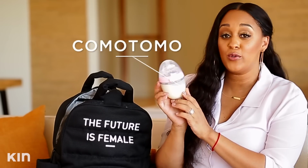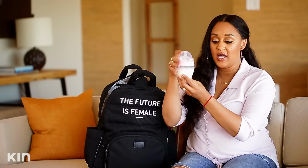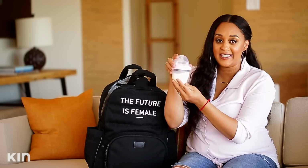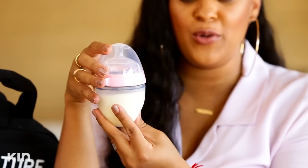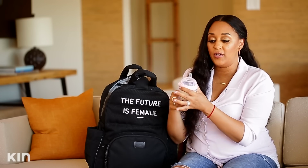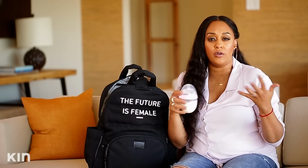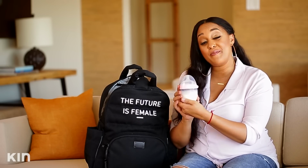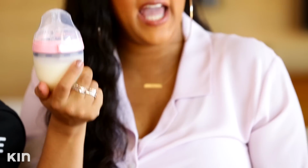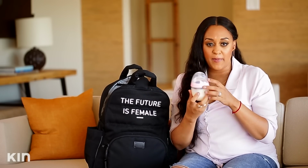This bottle is called Como Tomo, and what I like about it is it mimics the breast. So this bottom part right here, it's really nice and soft. So when your baby starts holding the bottle, it'll be similar to the breast. And then the nipple is just like the breast as well. So it's great when you're doing both, if you're breastfeeding and you're transitioning to the bottle or just going back and forth. And what I also love about these bottles is they're very wide, so it's very easy to clean. So I definitely have a bottle or two, and it depends on how long I'm out. I'll have it on ice, like an ice pack or something like that.